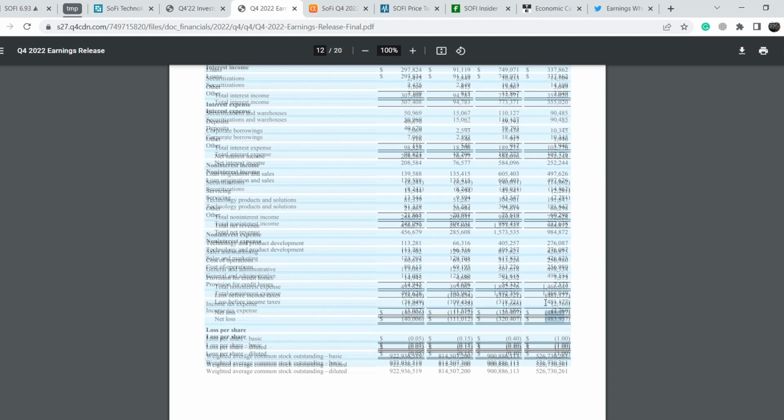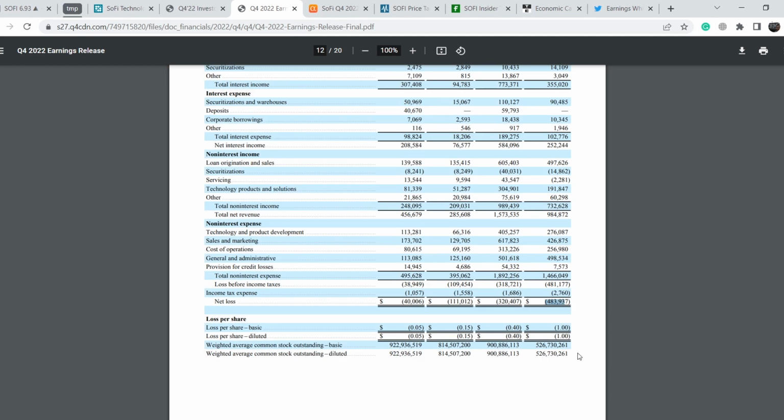But on the same page we can find the scariest part, that they have diluted existing shareholders more than 2 times. Previously they had 526.7 million shares, and at the year end of 2022 they had 900.88 million shares. And definitely because of this information you have to be cautious, but in general their growth is overtaking the dilution of existing shareholders, and this means in a long-term perspective we can rely on this asset.